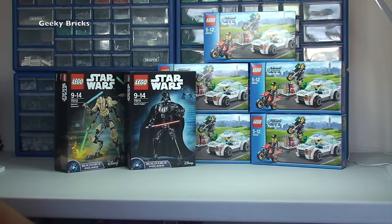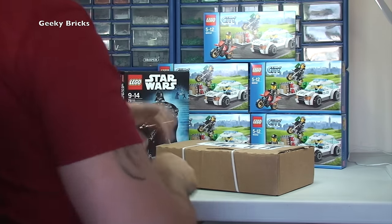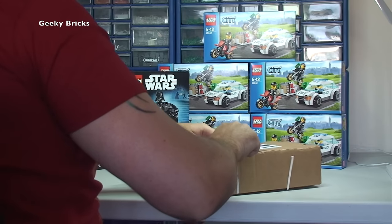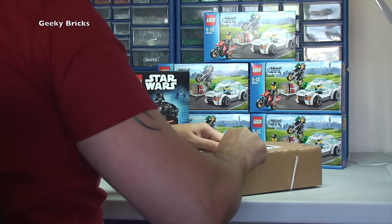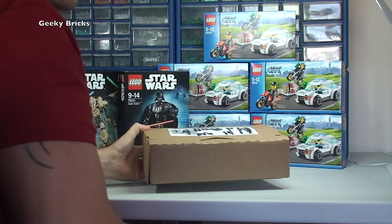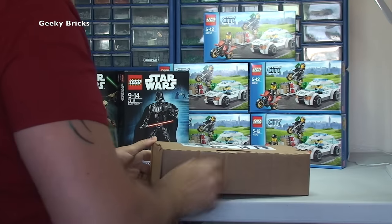Right, let's get the next box up. Okay, so we have a box from Lego Shop at Home next. Let's get the straps off. Very small box, and I do remember what's in here. Probably not what anyone is expecting. You're all thinking, I don't know what's going to be in there. I can guarantee you, you don't know what's in here.